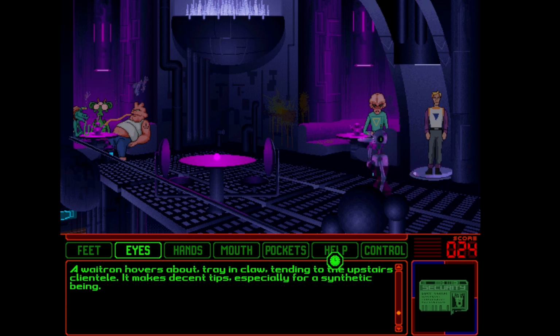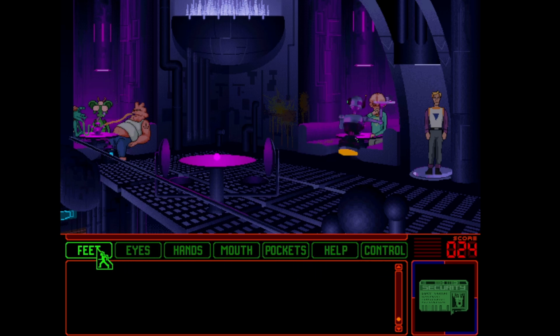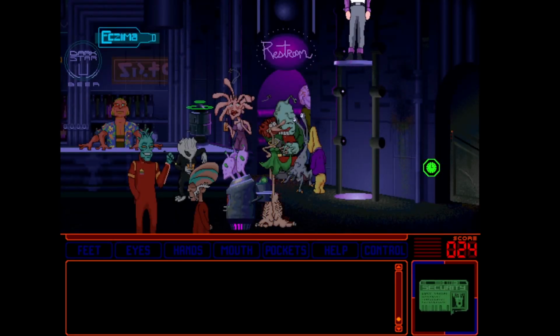A Waitron hovers about, tray in claw, tending to the upstairs clientele. It makes decent tips, especially for a synthetic being. But there's no Endodroid here, so let's go back downstairs.